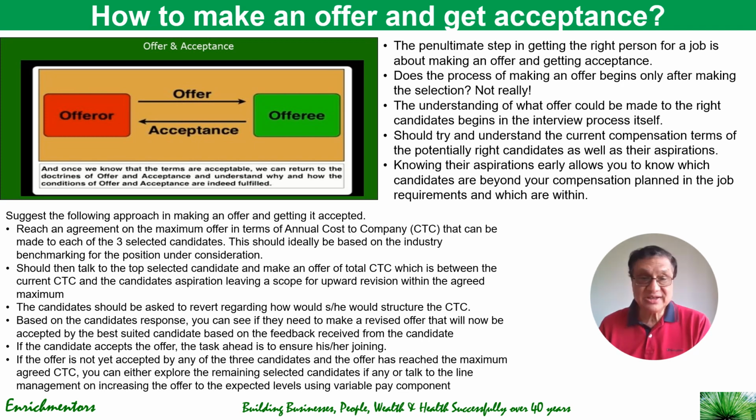The candidate should be asked to revert regarding how they would like to structure the CTC once you agree on it. Once you work out that structure and the candidate accepts the offer, the task ahead is to ensure his or her joining. If the offer is not accepted by any of the 3 candidates, and the offer has reached its maximum agreed limit on CTC, you need to explore the remaining selected candidates. So this is how you go about making an offer and getting it accepted.